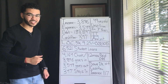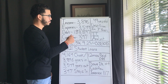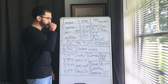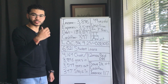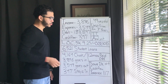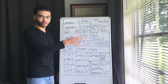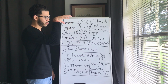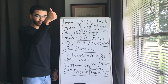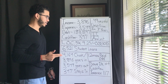This person works in IT as an analyst, making $38.96 a month. Expenses, $3,549. Here's their debt, $183,897. That's mortgage, cars, student loans, credit card. And their cash flow starting September 2018, $347. Okay, that's where they're at right now. And in 7 years from now, we're going to be retired, debt-free, and a good friend of Denzel, right?